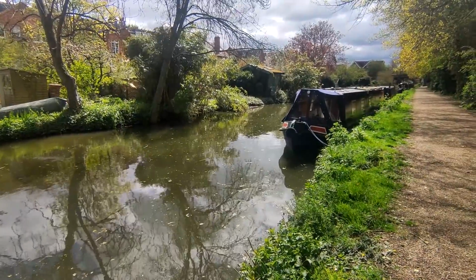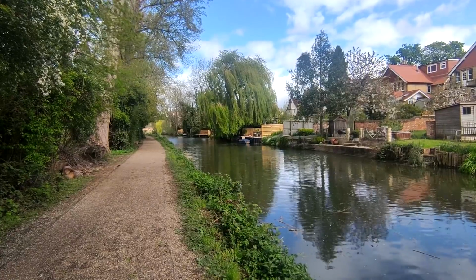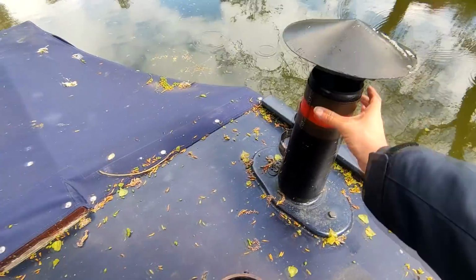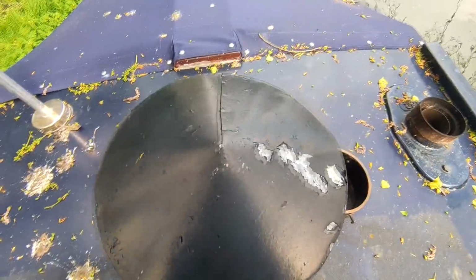So before we set off, we took off our chimney because the Oxford Canal is known for having low bridges. So we were thinking that finally we would no longer need to put the fire on and that we could keep the chimney tucked away until October time. But how wrong were we?